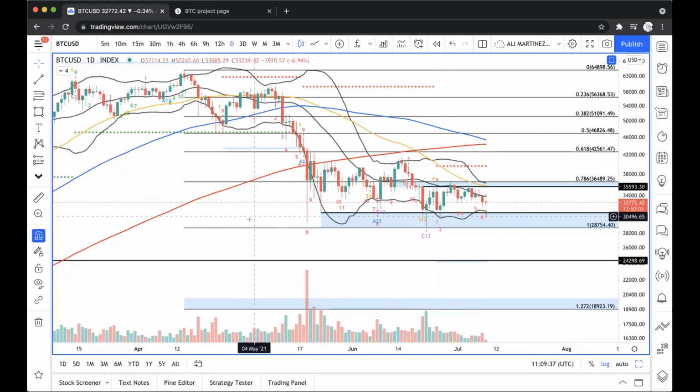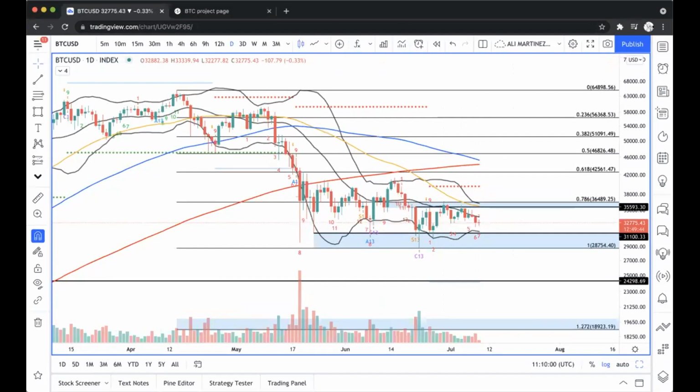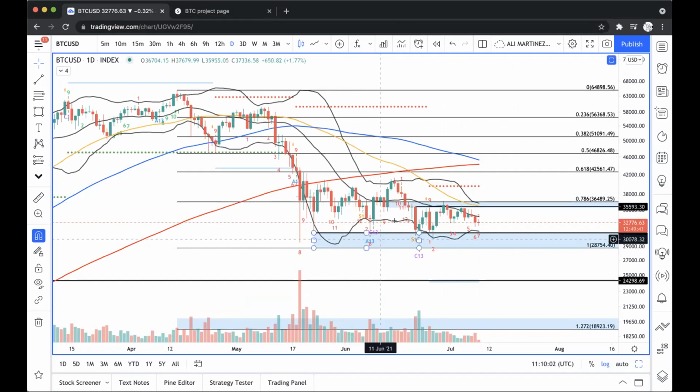I'm neutral on Bitcoin until we get a close above 36,500 or a close below 28,750. Until that happens, I don't see why I should be touching or trading Bitcoin, because it's just a wrecked fest right here. But yeah, that's basically what I'm seeing, guys. I don't know if you guys wanna have any comments on this.